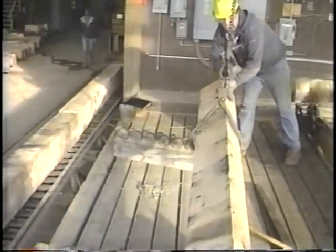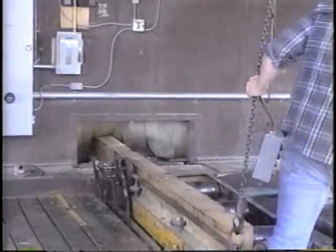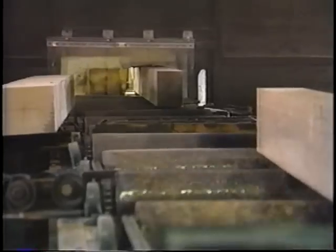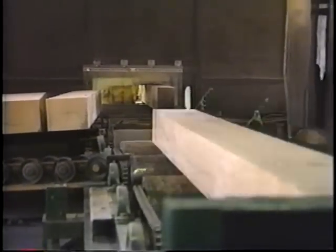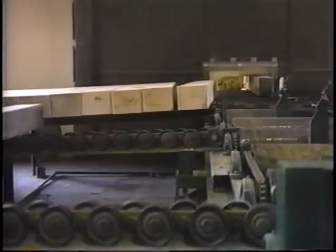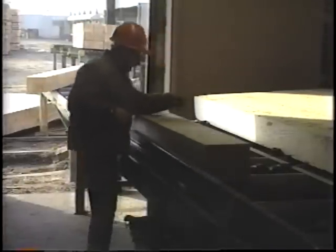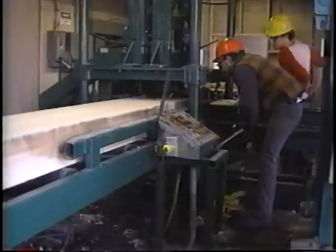Here at the planer, where timbers are cut to size, our planer operator closely scrutinizes every timber, rejecting any that do not meet our standards. Good timbers are fed into the planer. When they come out, they're fed into a bay where they are measured and checked before being fed into the flangeway machine.